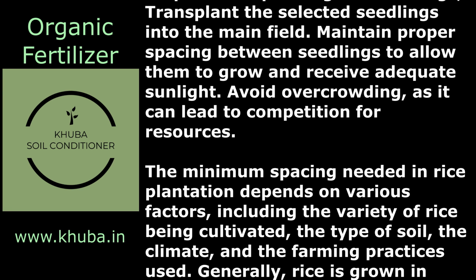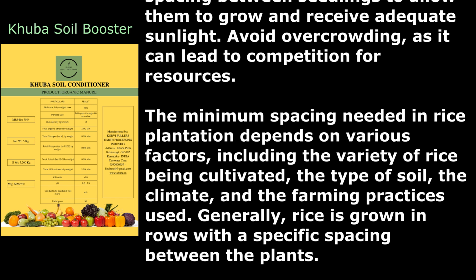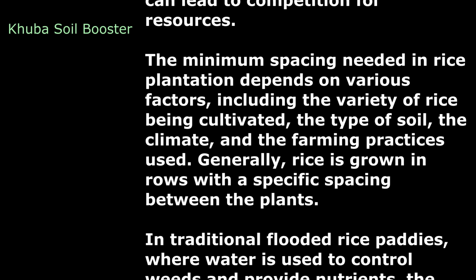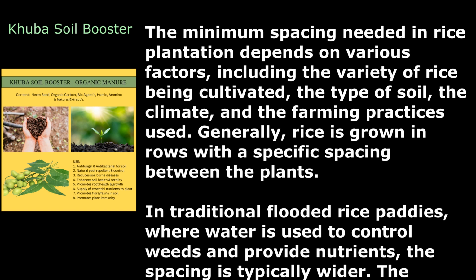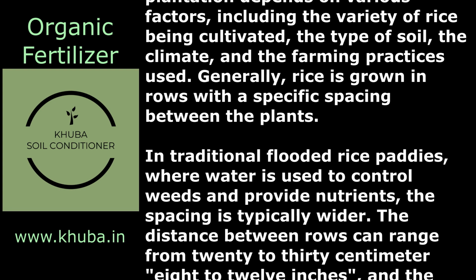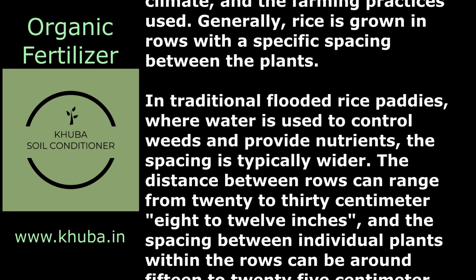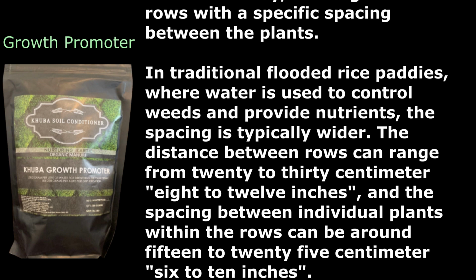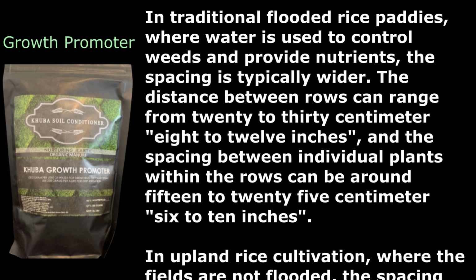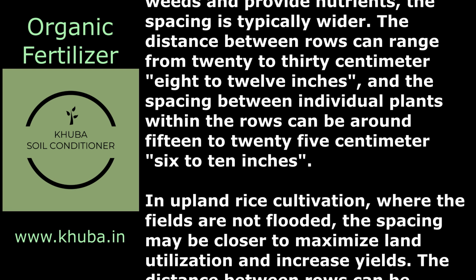The minimum spacing needed in rice plantation depends on various factors, including the variety of rice being cultivated, the type of soil, the climate, and the farming practices used. Generally, rice is grown in rows with a specific spacing between the plants. In traditional flooded rice paddies, where water is used to control weeds and provide nutrients, the spacing is typically wider. The distance between rows can range from 20 to 30 cm, 8 to 12 inches, and the spacing between individual plants within the rows can be around 15 to 25 cm, 6 to 10 inches.